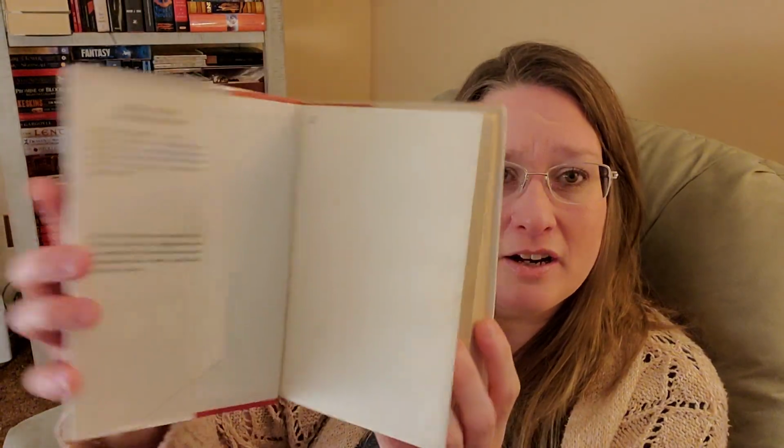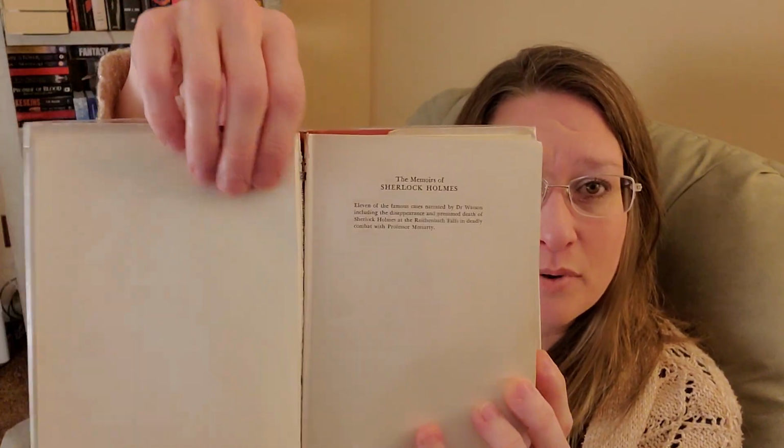And then I found the Memoirs of Sherlock Holmes by Sir Arthur Conan Doyle, which I didn't even know exists. So I was really happy to find this. I mean, these hardbacks were only $1, so you can't go wrong. It does have a little bit of damage right here on the inside. It's a little broken right there, but who cares? For $1, definitely worth it.